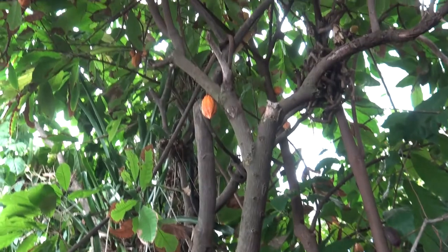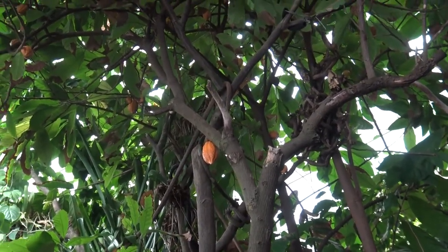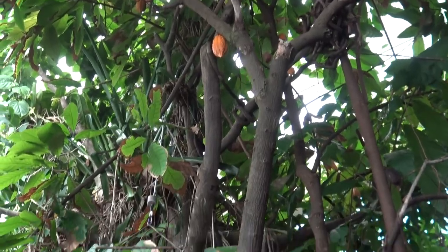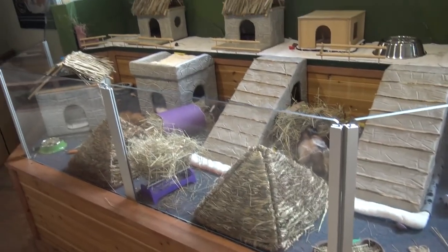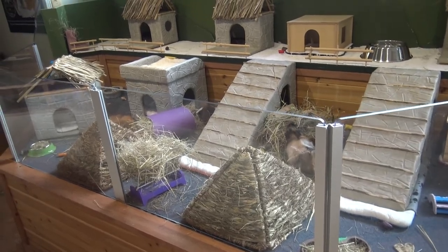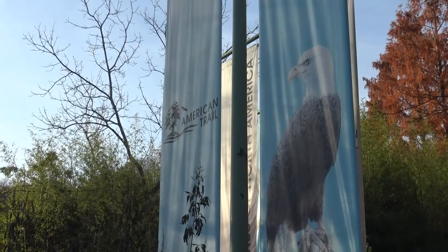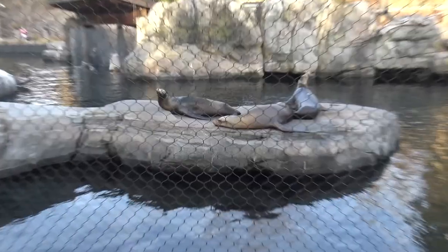I can't figure out if this is cacao seed, which would be chocolate. It's what it looks like to me, but there's no sign. I don't know. We found guinea pigs. The Amazon. And the last part of the Smithsonian National Zoo, the American Trail.